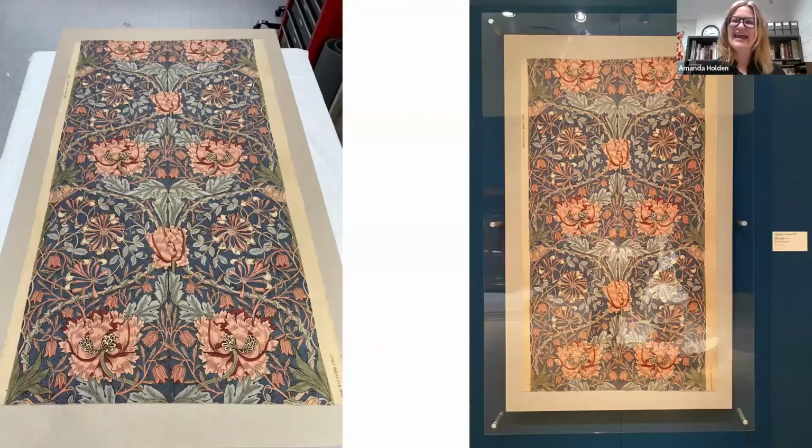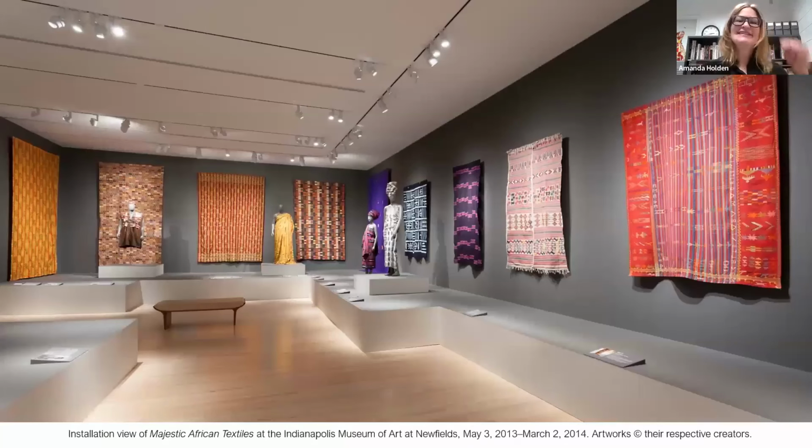This is the piece after mounting, and the image on the right is it actually installed in the gallery behind plexiglass. I want to take a minute to recognize that to adhere to the time limit, I have not been putting the artworks and exhibitions into full context and discussing the curatorial thesis of each exhibition and artwork. But this information is all available on the Newfields website, as are many of the images that I'm sharing today.